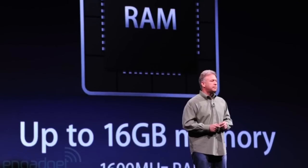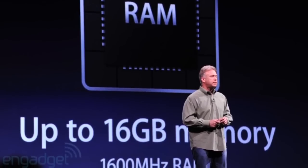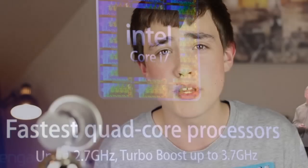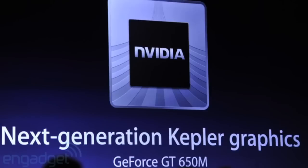Also you can fit up to 16 gig of memory in this, and the processor is a 2.7 gigahertz quad-core i7. This is actually Ivy Bridge, their new processor, which basically runs cooler, so your fans aren't going to be on as much, so it's going to run a lot quieter. In terms of graphics, we have a GeForce GT650M with, I believe, 1 gigabyte of video memory, so that's going to allow you to play some really nice games on this.